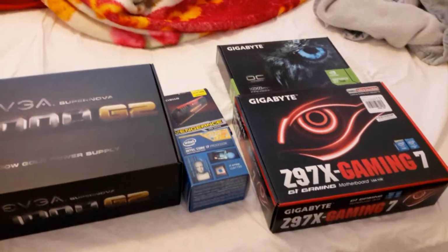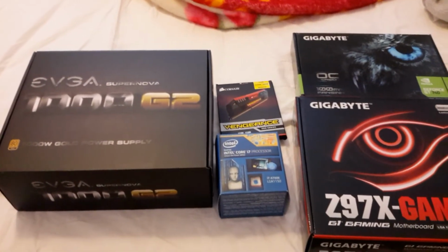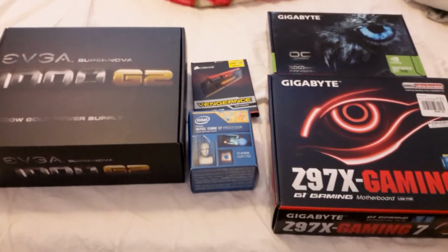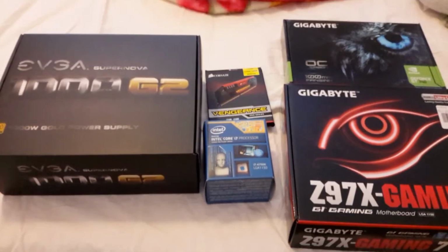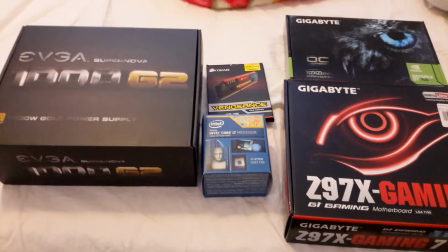What I don't have listed here is the hard drive, because I chose a solid state hard drive. I went with Samsung, the 250 gigabyte. Plenty good. It boots up in like 10 seconds, so to me, I'm very happy.